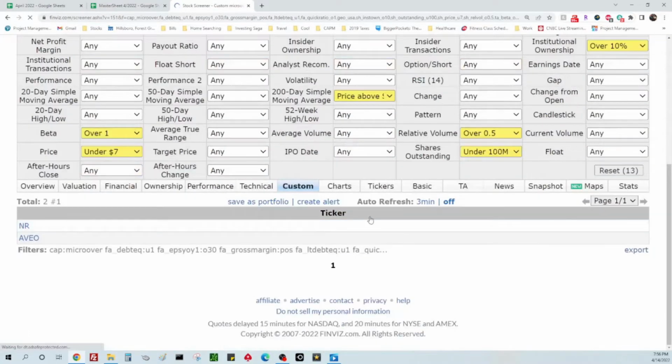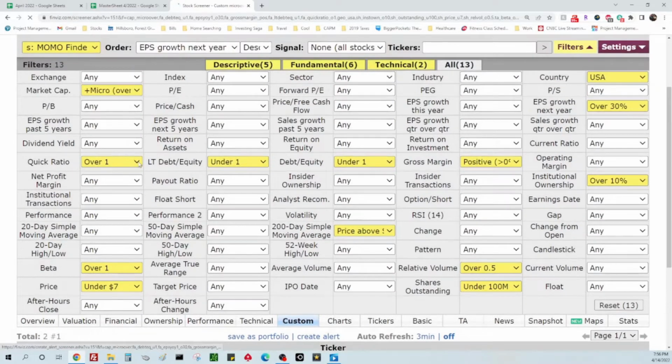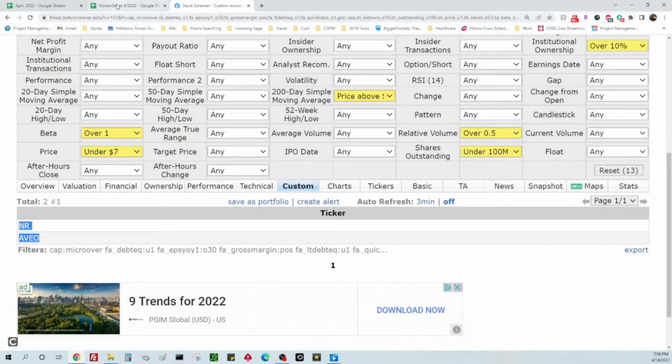All right. Wow, we only have two. Crazy. Here's my scan for this. It is micro stocks with good books, no debt, positive gross margins in the USA, over 30% growth. Institutions have big, well, I guess 10% is not that big. The price is over the 200. Beta is over one. Price is under seven. Relative volume is not at average, and the shares are at 100 milli. So I only got two there.